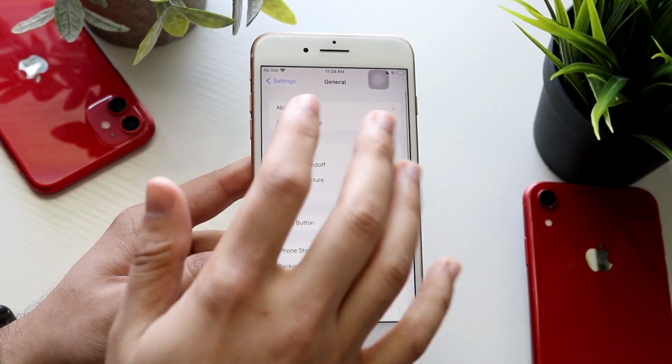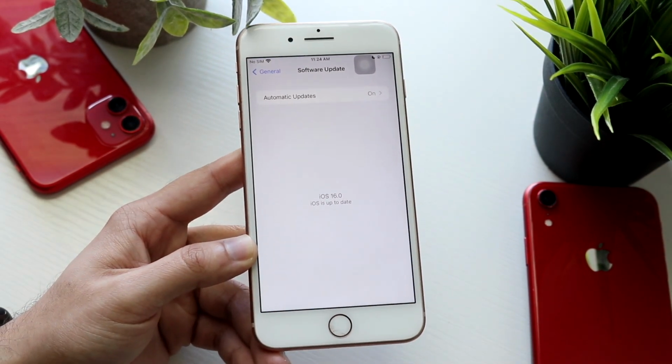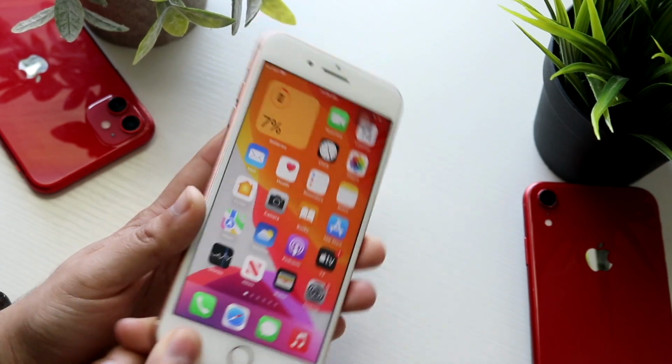But once it's officially out, if you're going to update to it, make sure that you're also installing all the updates and security updates and all those things that happen with this phone as well. So that kind of covers it.